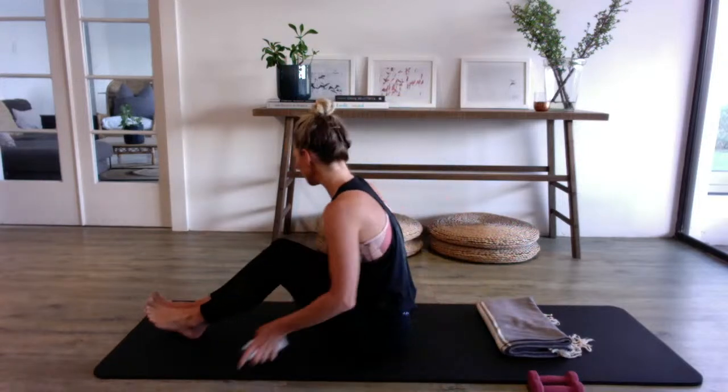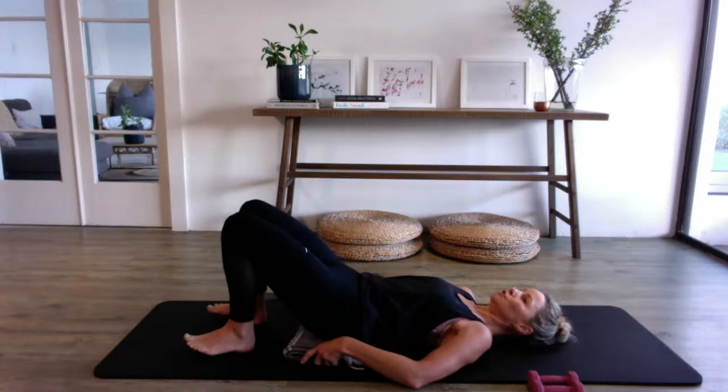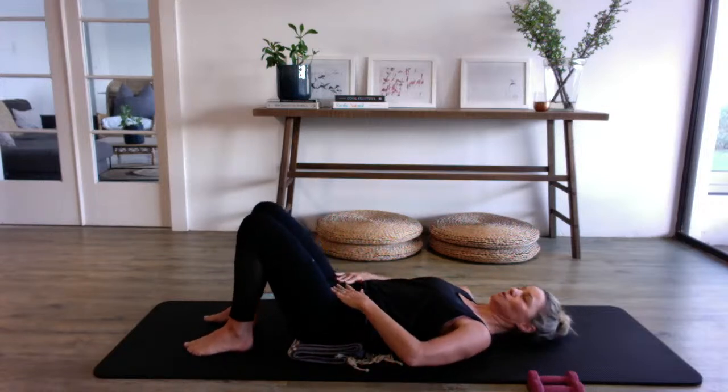So still using the towel, turning to the side. We're going to place the towel underneath your pelvis. If you feel you don't need that support of the towel, then don't worry about it. You don't have to use the towel.